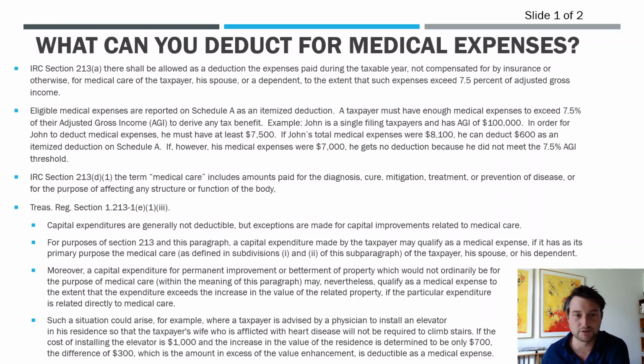I've got two slides. We're going to go through the first slide, which covers the rules, and then on slide 2, we have our swimming pool example. So anytime we're talking about deductible medical expenses, we're starting with Section 213 of the Internal Revenue Code. If you're an individual taxpayer, there shall be allowed as a deduction expenses paid during the year that have not been reimbursed, right? So insurance hasn't covered it. Expenses for medical care for you, your spouse, and any dependents.